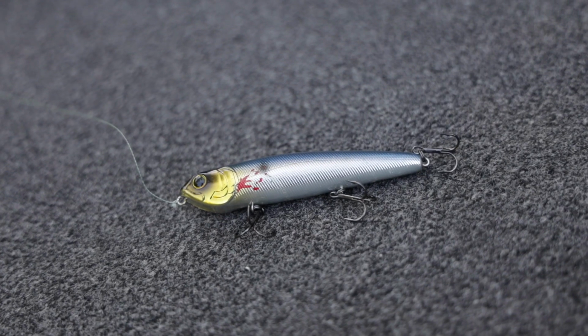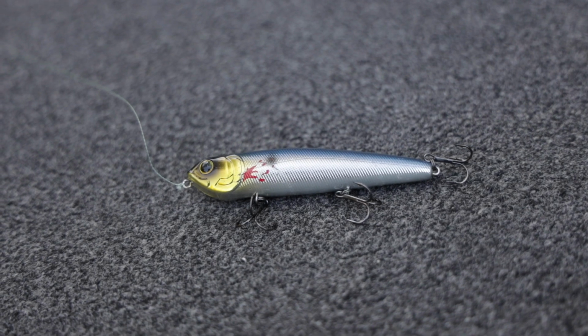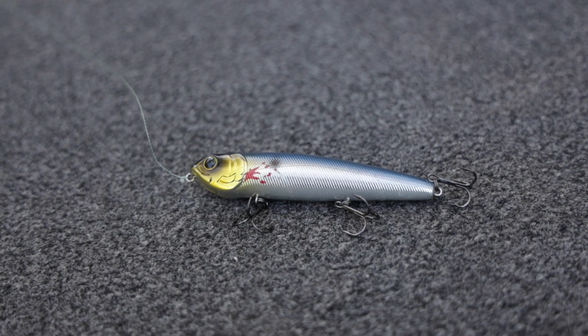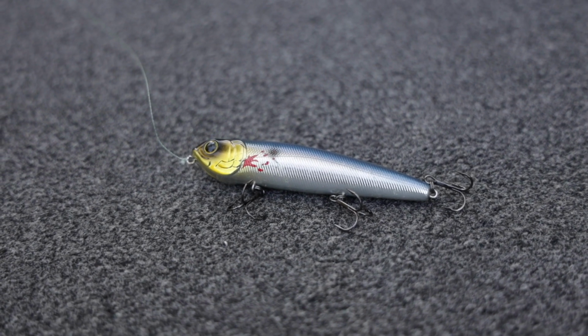That's when I'm going to break this guy out right here, and that's going to be some type of walk the dog topwater, a spook, whatever you have. This is a 6 Sense Dogma right here. This is the 115. You can throw whatever size you want. You're going to have to gear that towards your bait fish.